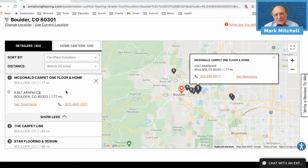And so they're totally free to sell me whatever they want, even though Armstrong was the one who delivered the lead to them. And Armstrong doesn't know that the lead went there. Armstrong doesn't know that I'm at that stage of ready to buy, so they can't continue to stay engaged with me. And so that's a big weakness here, I think.